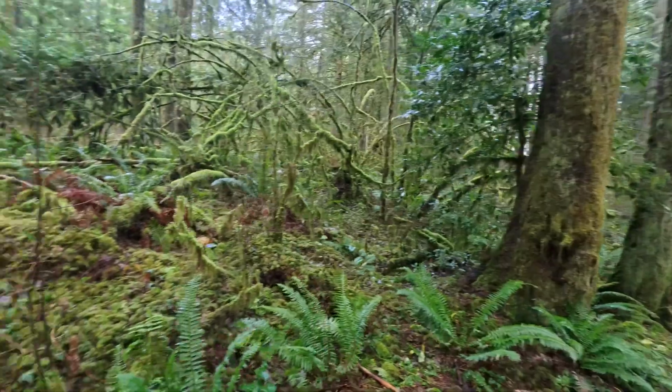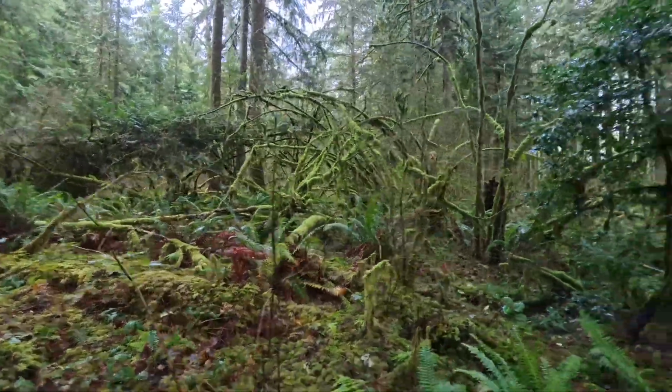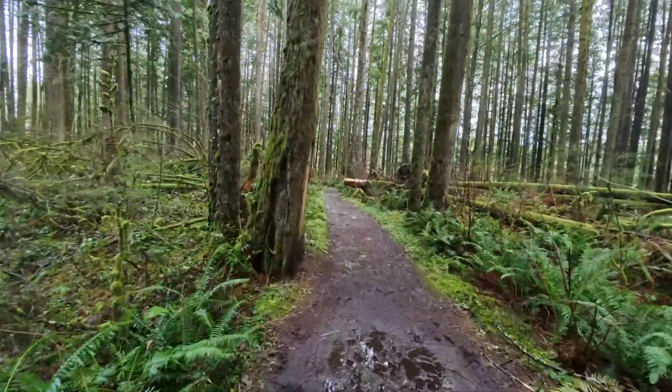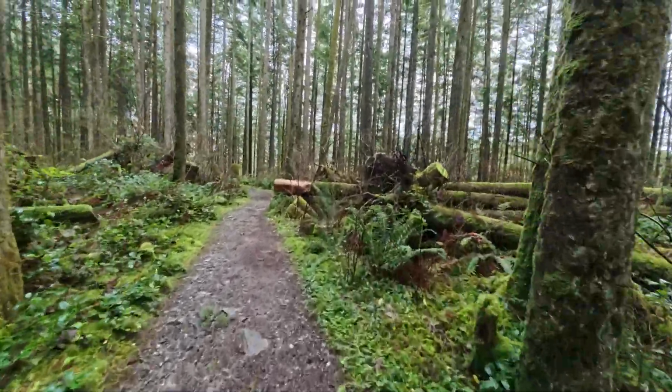I'd really like to photograph this, but it's just a mess of branches. It looks cool, but I know it wouldn't translate in a photo. Anyway, we're a couple minutes from Mike Falls, so I'd like to get there and shoot that.